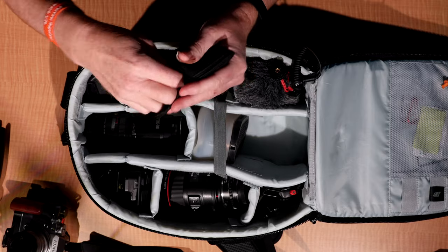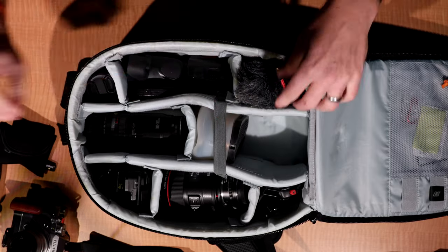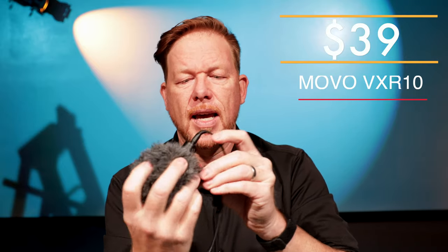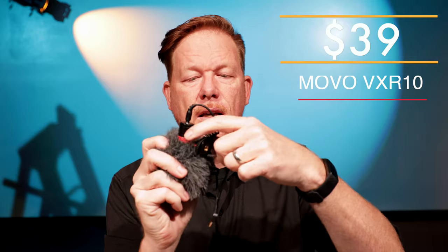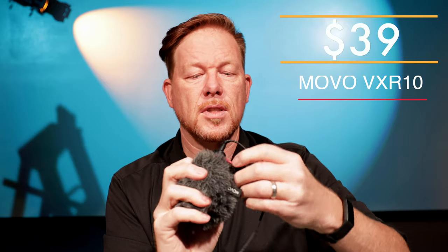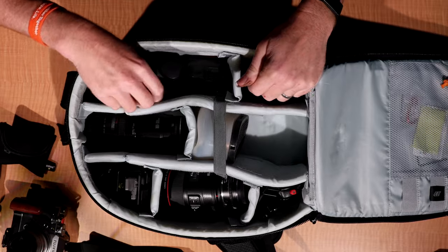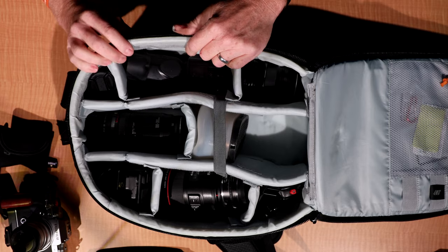All right, so moving on from that, we have another audio solution right here, and this is the Movo, I think it's the X-T10. It's a great shotgun mic, very slim profile. It's nice they send you two of these little shock mounts, which is nice because this one broke, so I can replace that with the other one they sent me. We also have ND filters, and that's for this lens right here. I need to actually add some other ND filters for other filter sizes.